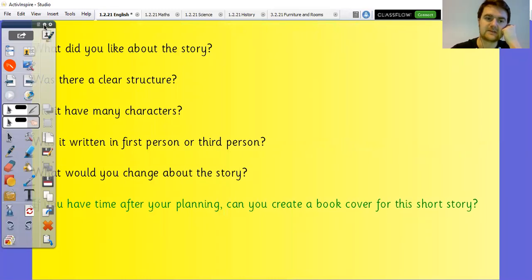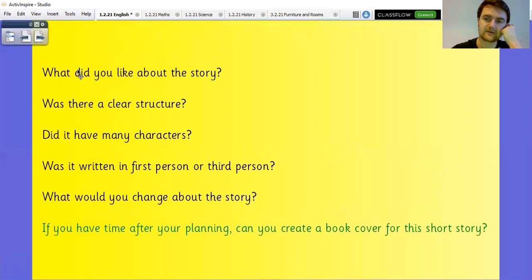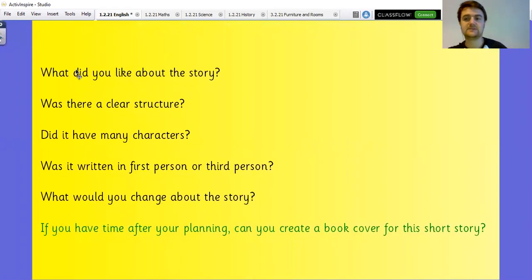So have a think about these questions to do with that story. So what did you like about the story? Was there a clear structure? Did it have many characters? Was it written in the first person or the third person? What would you change about the story?